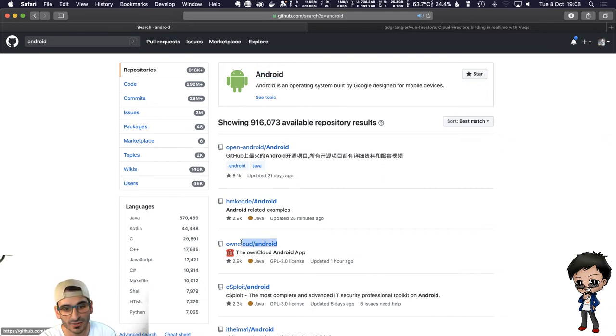I mean, there's OwnCloud. If you've got an organization like OwnCloud or NextCloud or any other open source organization, they will have an Android app. So you could get involved that way too. You could filter by language, Java, so you could reduce results that way. It depends what sort of projects you want to get into. Do you want to get into the really big ones like OwnCloud, or Android itself, because that's open source too.